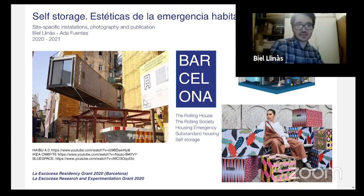Also, as you can see here in this picture to the left, well, these are commodity containers used by the Council of Barcelona in order to create affordable housing. Yeah. When you see all these figures, all these new iconographies about home, I think it's a bit disgusting or a bit preoccupating. Yeah. If you want, we could see a little video here from Haibu, which is like really clear. I think it represents really clear this panorama.